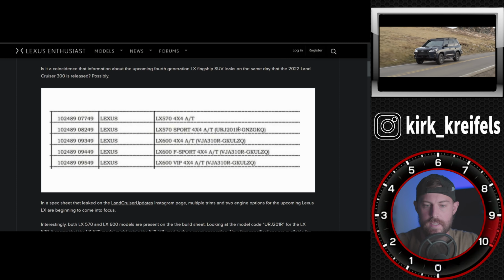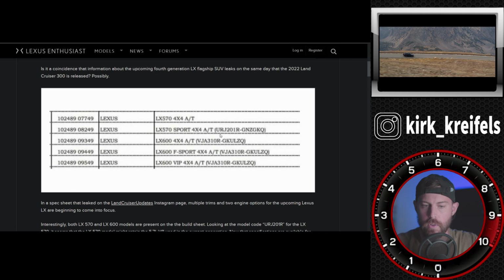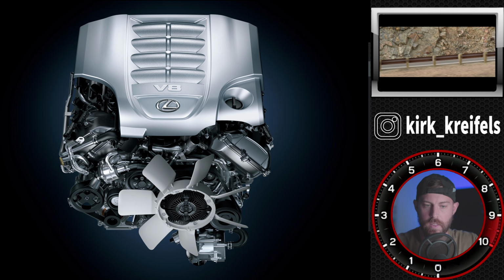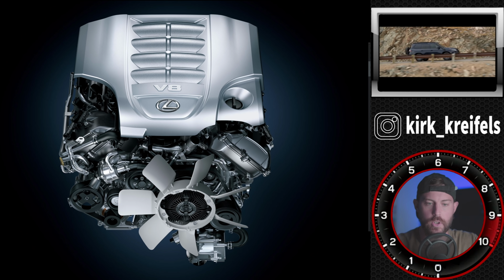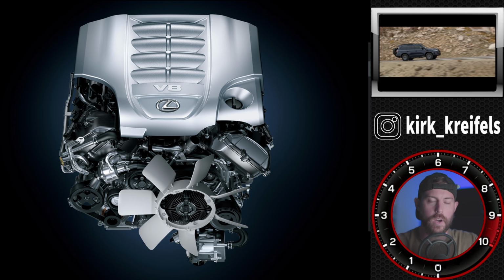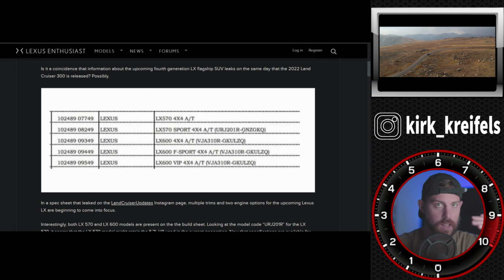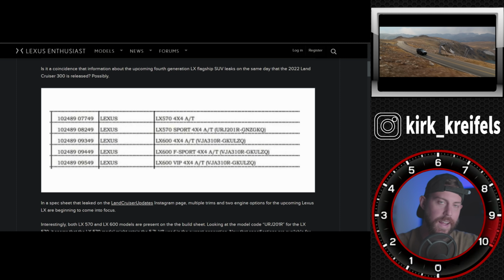Now, if you look at these numbers here, we'll get to the LX600, but if you look here, this says UR, which means the 3UR engine, the 5.7 liter V8, and J201R. J201 is the code name for the 200 series Land Cruiser and LX.